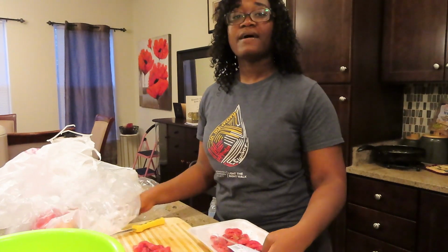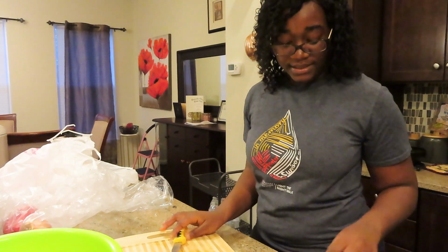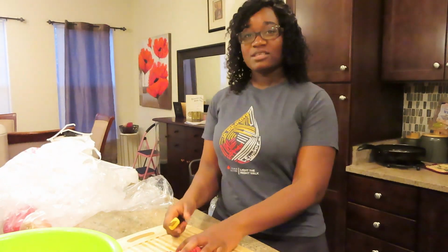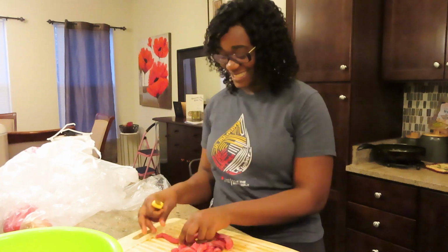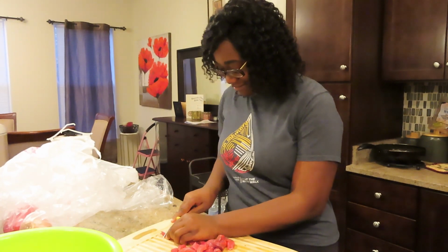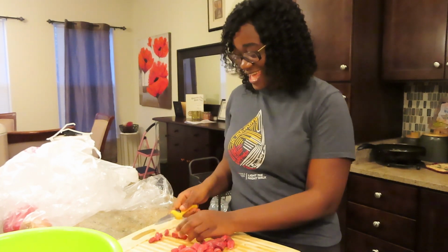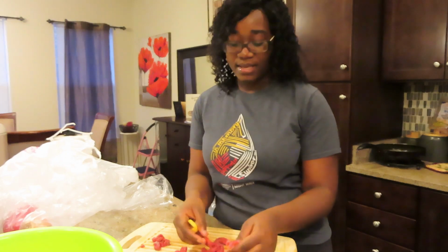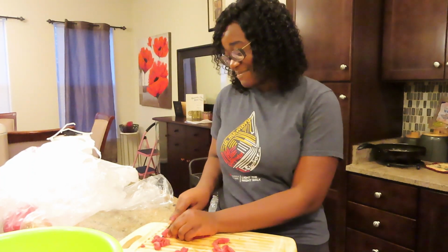You guys see me? Or do I have to push over? Yeah. This is the beef. Yeah. So I'm just gonna cut it into half. I'm gonna cut it and then I'm gonna show it to you guys. Yeah. By the way, today I'm making shrimp beef coconut fried rice. Yes, I'm making shrimp and beef coconut fried rice.